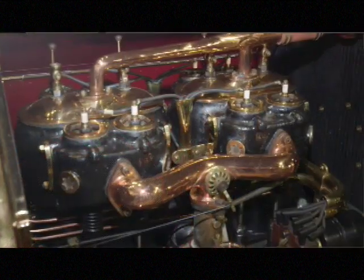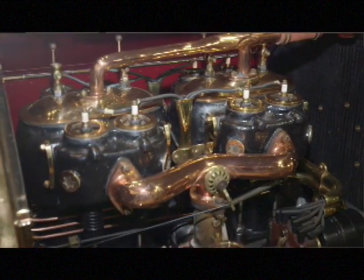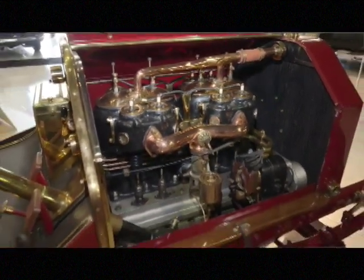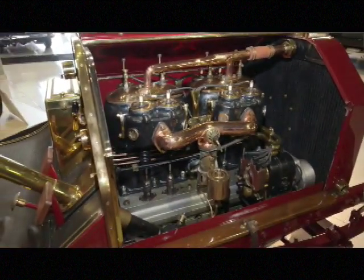You had different classes, of course. This car, even though it's a 60 horsepower car, was considered to have 40 taxable horsepower at the time, so that's the class that it ran in, the team cars. But after that, they became 100 horsepower, then 150 horsepower, and by 1911, they were almost 200 horsepower. So these cars were huge. So this car was obsolete after a couple of years.